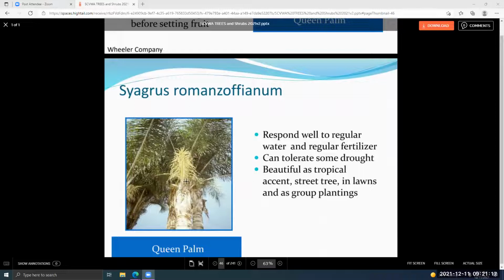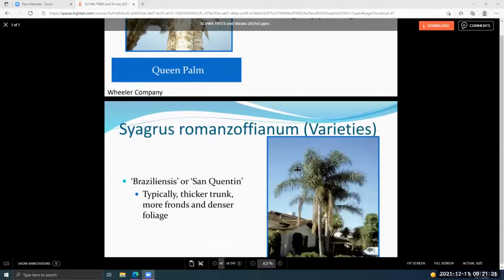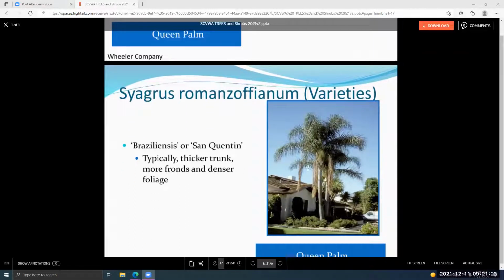There's a picture of the flower before the fruit. And there's a picture of it with the fruit hanging and some limbs hanging down.